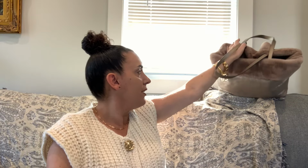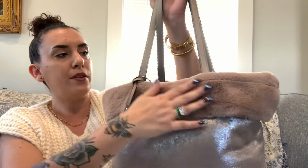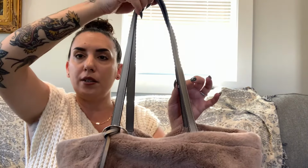Okay. This is so cute. It's Jessica Simpson. I know it's not a fancy brand or anything, but I just thought it was so cute for the fall and winter. So Jessica Simpson, this is not leather, it's faux, but this is like a faux suede with the metallic. And then you got the tan fur that is so soft. It is so soft, it's faux fur. You got the metallic, like a bronzy metallic shoulder straps.